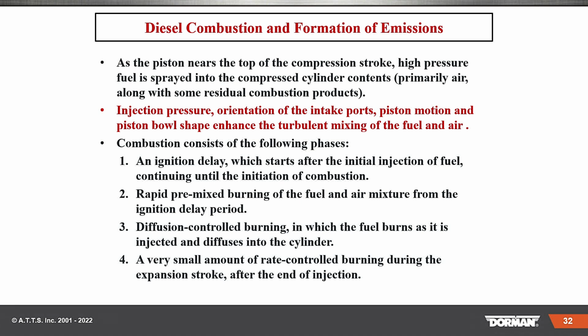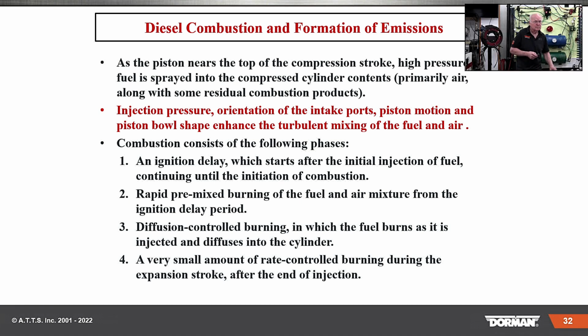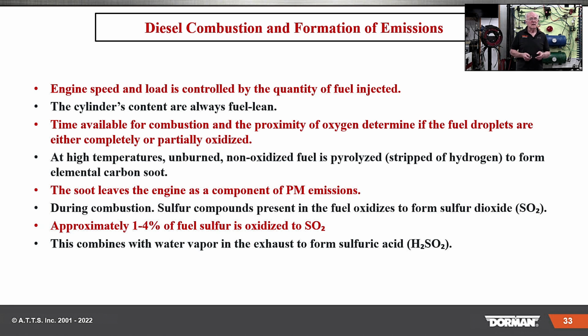So as it's coming out, you can almost visualize the fuel coming out and burning as the piston goes down, going down, going down. Talk about a nice controlled burn. So there is a very small amount of rate control burning during the expansion stroke after the end of injection. Engine speed and load are controlled by the quantity of fuel. Again, you're compressing air, and the more fuel you inject in there, of course, you're going to get more speed. You can visualize that.